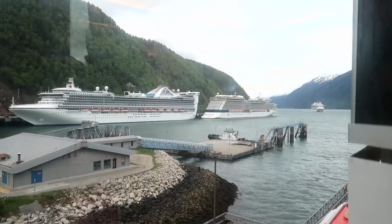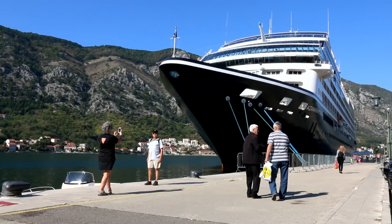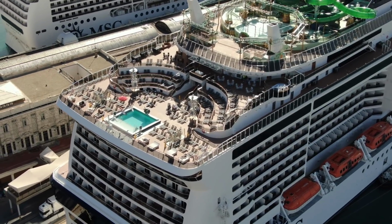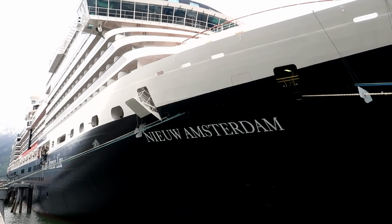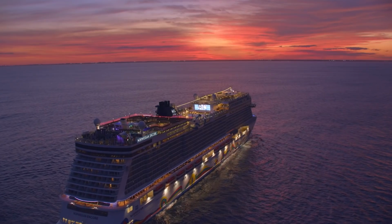Now, some lines are official partners like Azamara, Carnival, Celebrity, MSC, Silversea, Royal Caribbean, Viking, so they have official partnerships, but there are some unofficial partners in the program like Holland America, as I mentioned, and Princess and Norwegian, and they still host events. They're just not as official as the others.